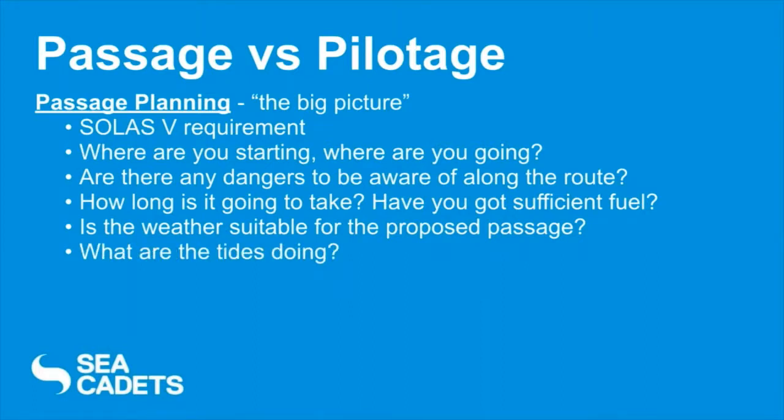What are the tides doing and how are they going to affect you? If you're executing a passage, are they going to be with you? Are they going to be against you? What might happen if you're going around a headland? Might you get a tidal overfall effect or wind against tide, something that might make the conditions and the sea state a lot rougher? So little things like that that we need to think about.